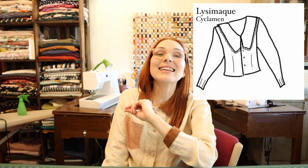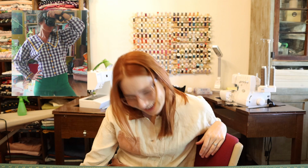Another pattern to talk about is another Lysimaque, and the name of the pattern is Cylcamen, I think. Again, probably saying it wrong, but it's so cute. Oh my gosh, this collar is precious. You can add lace, what she's done, and I could think of so many fabrics that I want to make that with. So I definitely will put this on Instagram if I ever get around to making it.